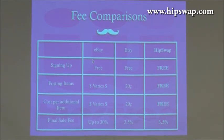It's free to post. Post as many items as you want. At the end of the month, it's only 3.5%. Similar to all three, we do go through PayPal, so there's a standard 2.9% merchant fee. However, at the end of the month, compared to Etsy, I have to say that Etsy's 20 cents, if you put it in terms of gasoline, adds up after a while. So basically at the end of the month, if you're selling $100 worth of stuff, your take home is roughly $94, plus you get unlimited exposure to our social media outlets.